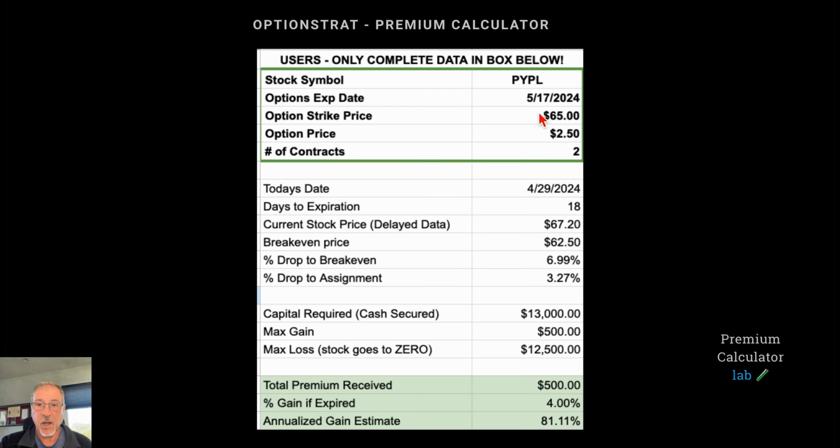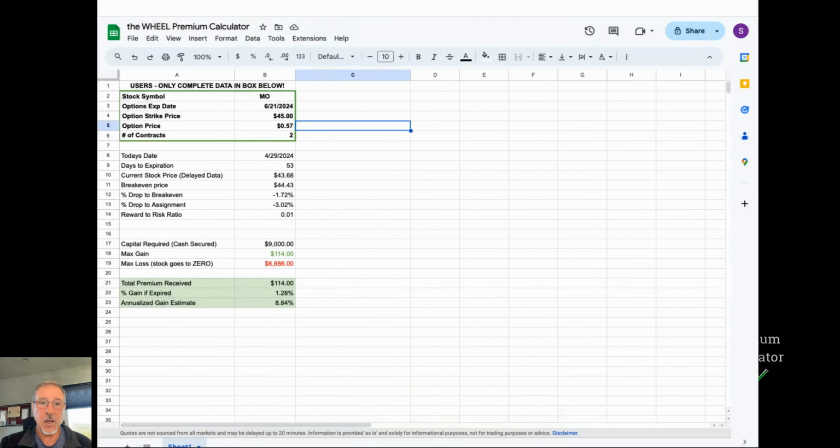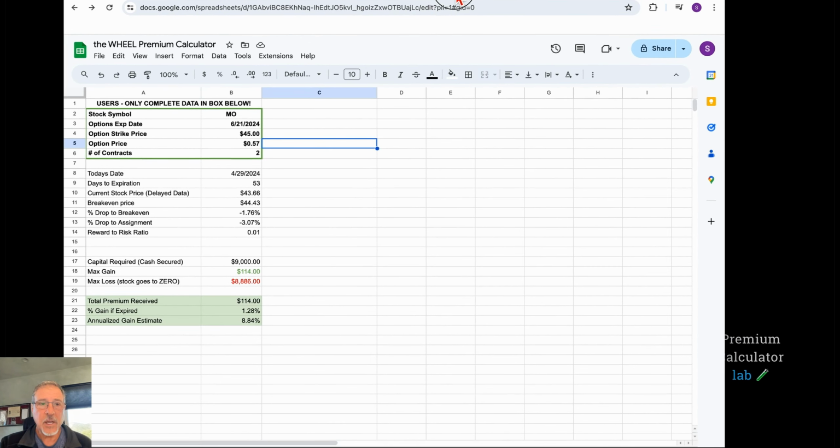I had some trades going off, but this is a calculator that I put together, and let me just draw it down here. And this basically goes through the process for me. I put in a stock symbol, I put in my expiration date, I put in the option strike price that I want to sell, the price I'm going to get for that option, how many contracts of it I want. And this will go through and show me all of the calculations.